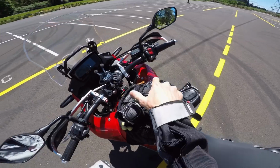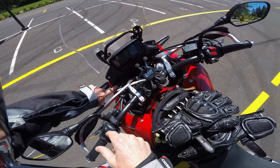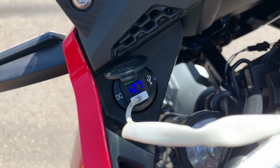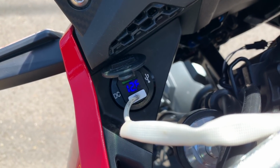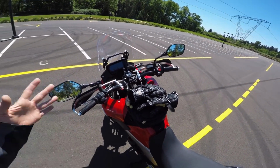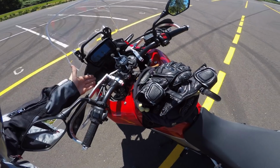I got the RAM mount here for the phone. I put a USB charger in here that displays the voltage, so you can see your real-time voltage here, and it has 2 USB outputs, and it's got a little waterproof cover. It's been working good. This bike has sat in the rain. It's been through several washes, and I haven't had any problems with this.